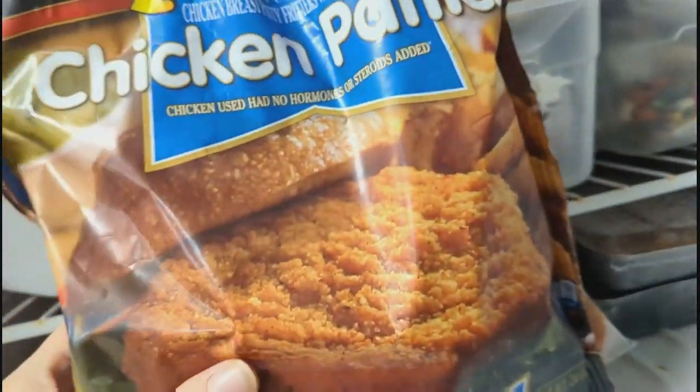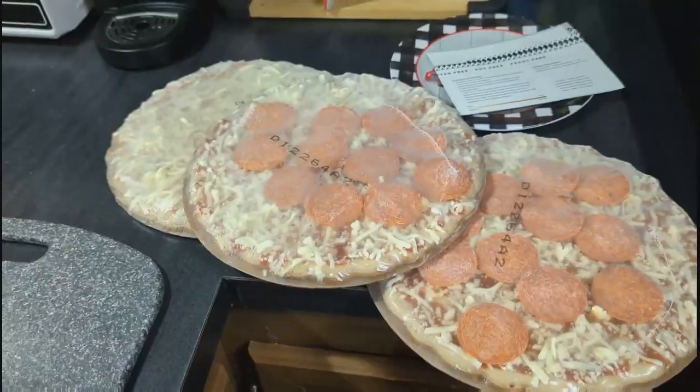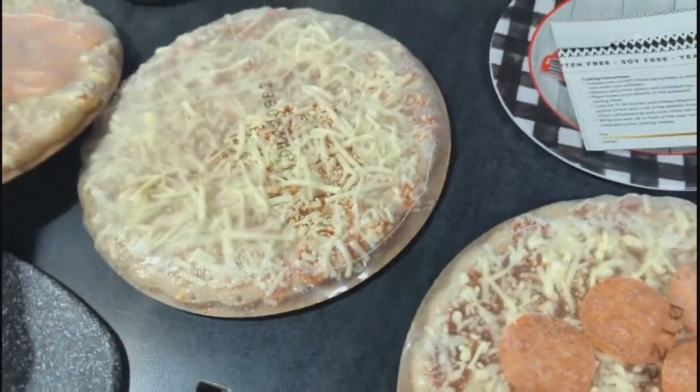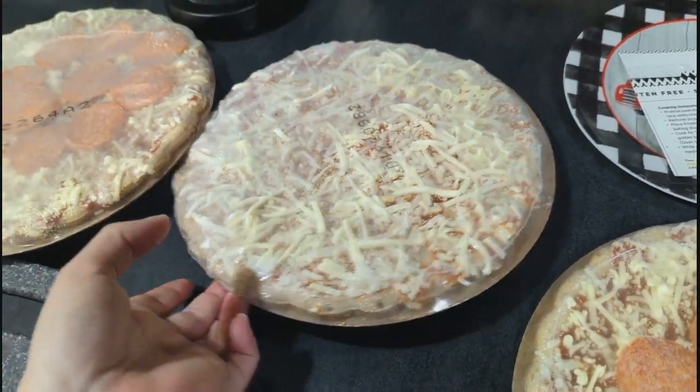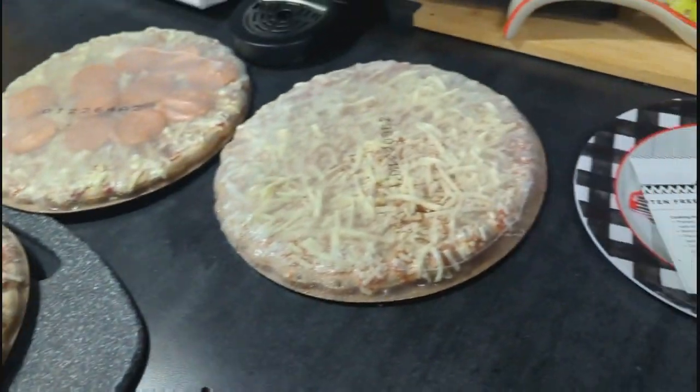Quick, easy dinner, and we don't have to worry about it, and that means we have more time to do other things. So, since the pizzas jumped out at me when I opened the freezer, we decided to have these for lunch. I guess we're just having a sort of junk food day, but we'll have some veggies and stuff with it, so that's fine.